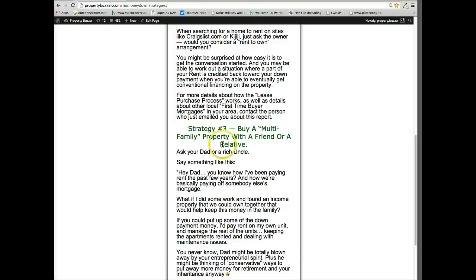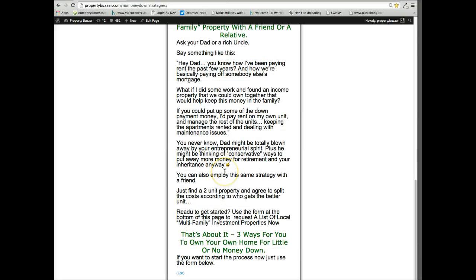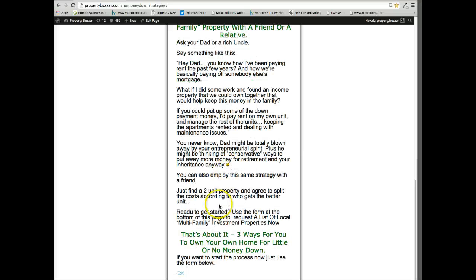Buy a multifamily property with a dad, an uncle, a friend, or a relative, or just get a friend to buy you a 2-unit property, and then they'll get cheaper. They'll have less down payment and closing cost money to pay.